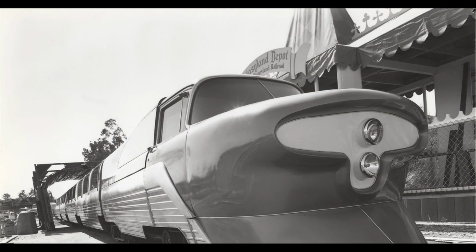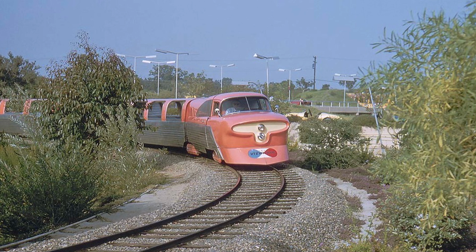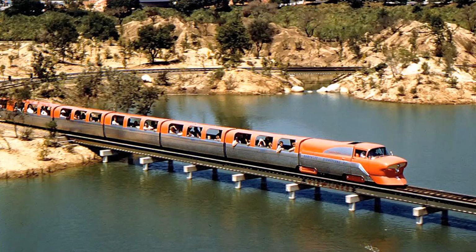Now there was actually a predecessor to the monorail, this train. It was called the Viewliner. It's an actual train, as you can see, 30-inch gauge. It ran on a figure-8 shaped track, and there were two different trains, one left from a station in Fantasyland and one from a depot in Tomorrowland.